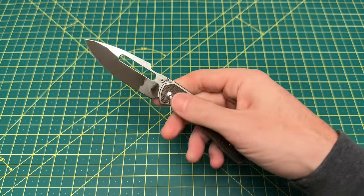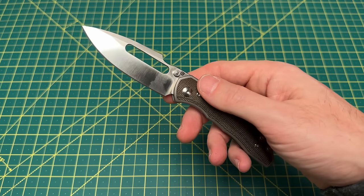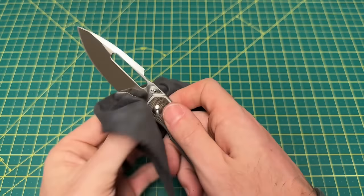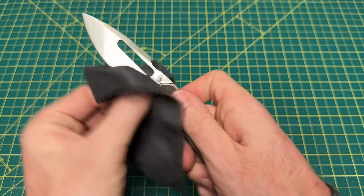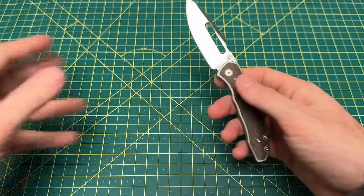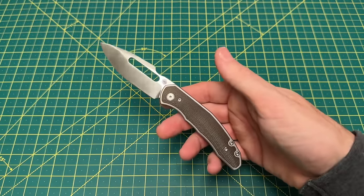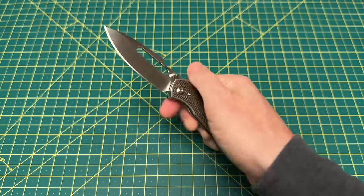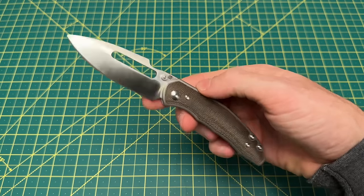It's another jewel in the crown of Artisan Cutlery, who has had themselves one amazing year. And I mean amazing. From budget up to premium, Artisan Cutlery slash CJRB has really, really impressed. And the Boa is a prime example of just that, the Artisan Cutlery Boa.